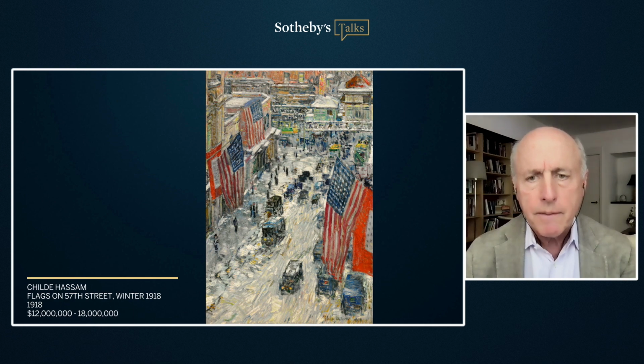Here, we're looking at 57th Street toward 6th Avenue. And what you see in the upper horizontal region of the painting is the elevated tracks that the 6th Avenue transit system used to have in those days. It was elevated. And I'll talk about the painting more later, but I think you want to move on.